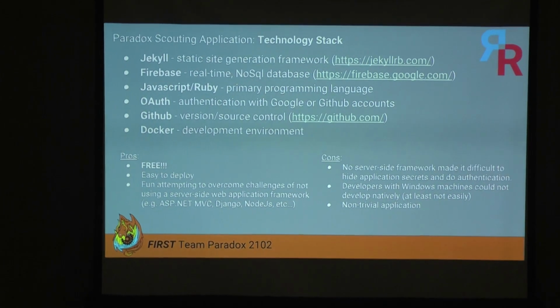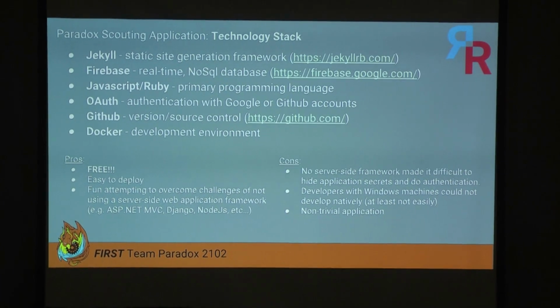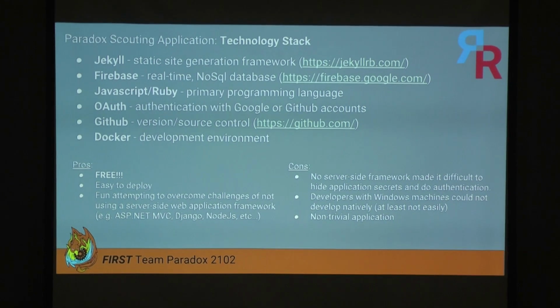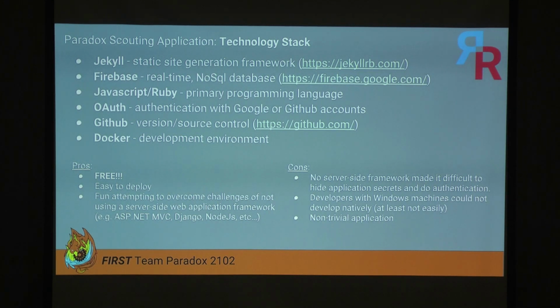We use Firebase. It's our NoSQL database. It's real time. So if somebody like Wade over there updated something on his phone, it would instantly update on my computer without me having to refresh the page. That's really helpful when you want to get the latest information.